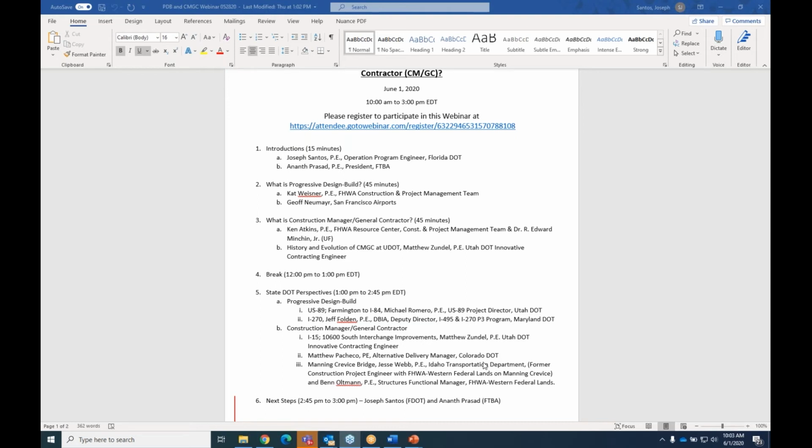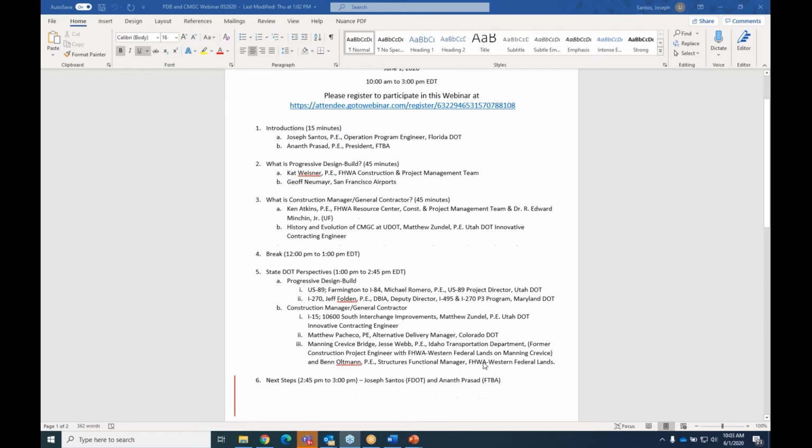Then, following on the lines of construction manager, general contractor, we've got Matt Zundel from Utah, Matthew Pichero with Colorado DOT, and Jesse Webb from Idaho talking about the Manning Crevice Bridge. I think it was Matt Zundel with Utah DOT who had the time conflict earlier. Okay, Matt, we'll just work through changing up your presentation.